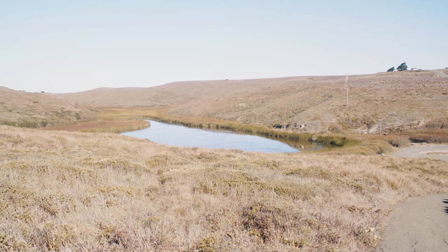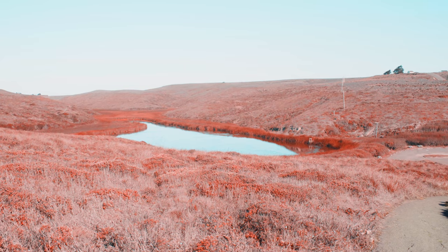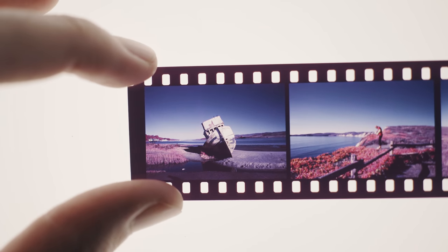Now you might be saying, come on, it's 2021. Isn't there some way to emulate Aerochrome? Yes, there are a few ways to get the Aerochrome look, but let's be honest, the real thing is always better. But don't let your blow-up doll hear that.